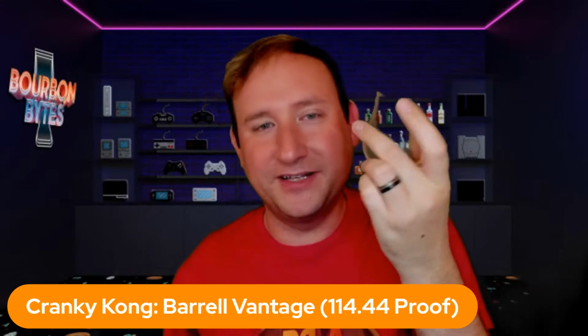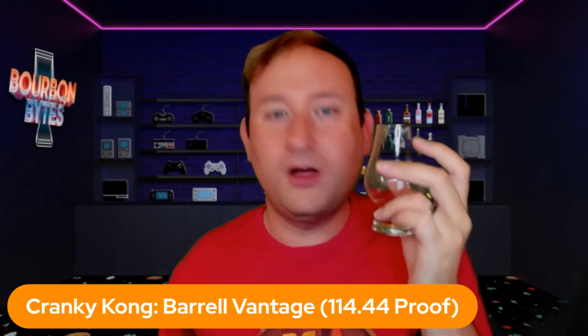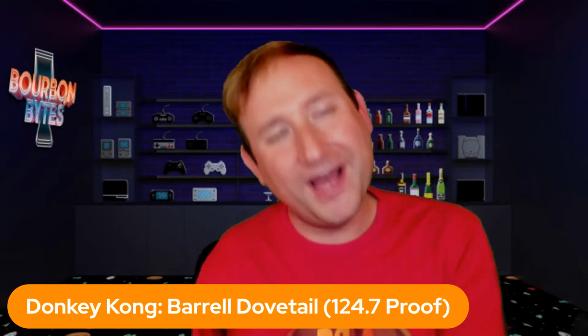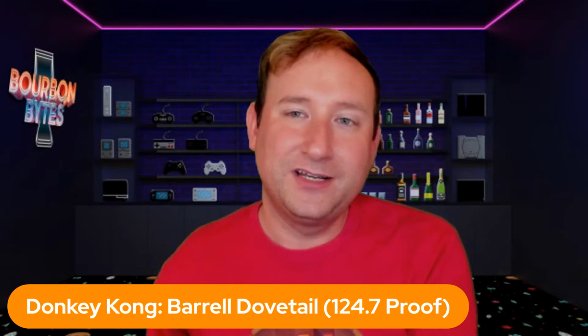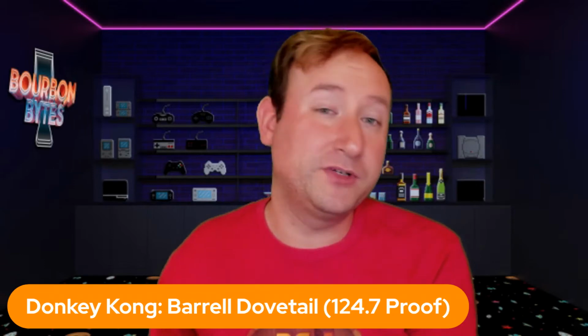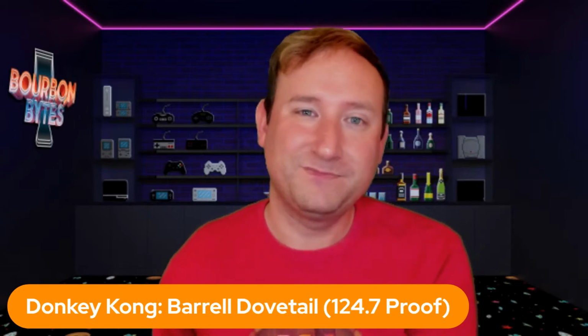Yeah, so anyways, my second place is the shocker because it doesn't smell great, but damn does it taste good. Long finish, high proof, lots of things I love about a bourbon. My second place, which is Donkey, is Barrell Dovetail, 124.7 proof. So as I predicted, this is the highest proof. Tastes fantastic, but it leaves something to be desired on the nose. Whereas all these other ones, I've enjoyed smelling as much as I've enjoyed drinking them. This one not so much.